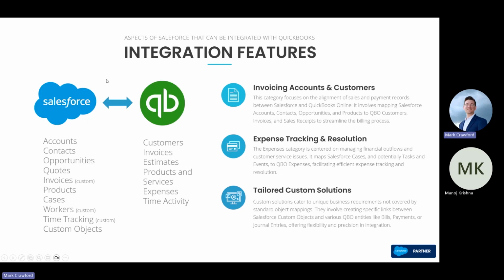So moving forward here, let's talk about some of the features that can be integrated from Salesforce into QuickBooks. So in Salesforce, we've got some of the standard objects that you see on a day-to-day basis, such as your accounts, contacts, opportunities, quotes, and potentially invoices. Those all fall under invoicing your accounts and customers. And those can all be brought from Salesforce into QuickBooks so that you can have alignment of your sales and payment records between the two systems.